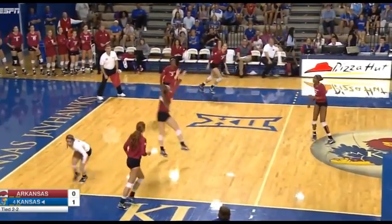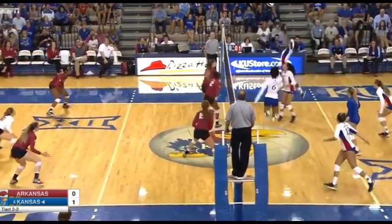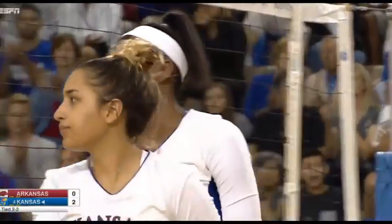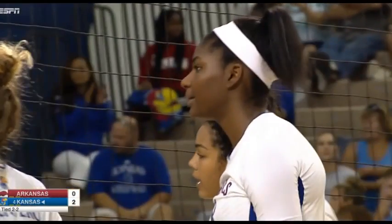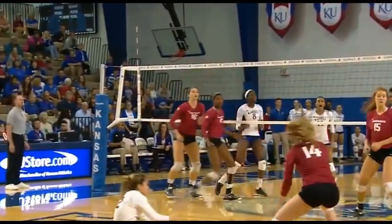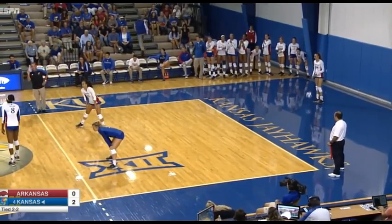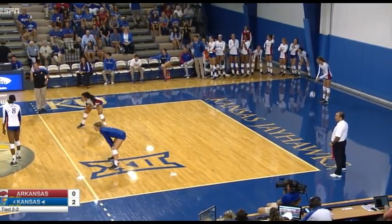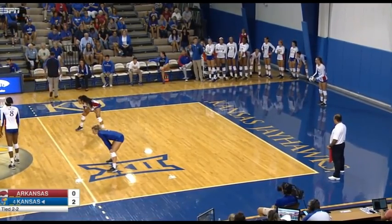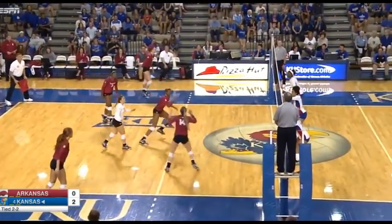Rigdon with a good serve. Montero there. Avili to Payne. And a scoring opportunity. And out serve from Rigdon. They were out of system, Arkansas was, so it was an easy ball to pick up. And too much firepower from Payne. Their Big 12 preseason player of the year coming up big. Gives Kansas a 2-0 lead. Rigdon to serve. Off the tape.